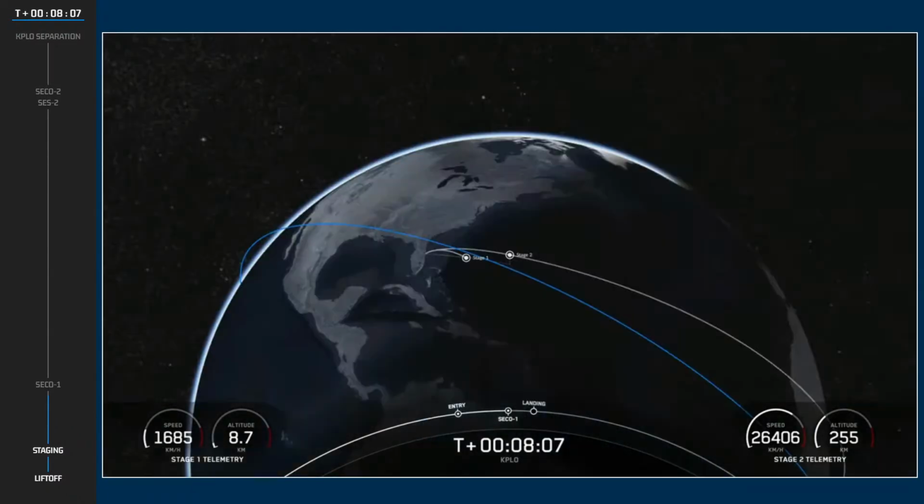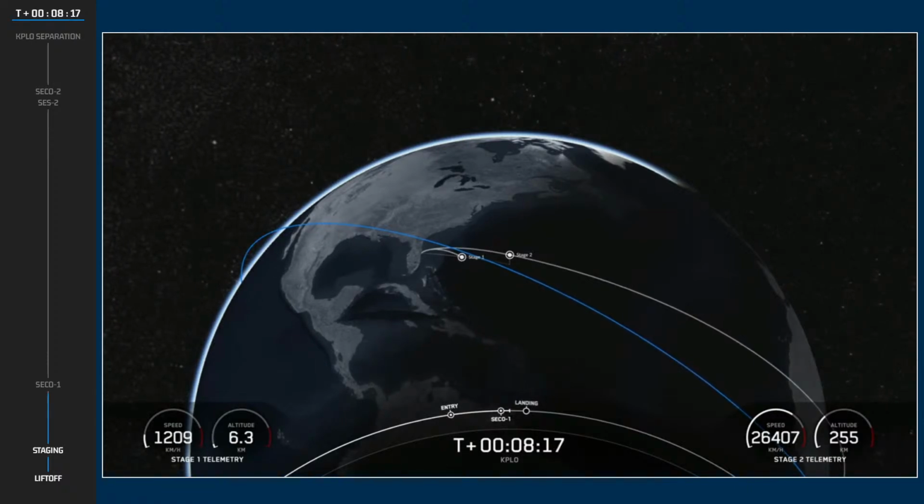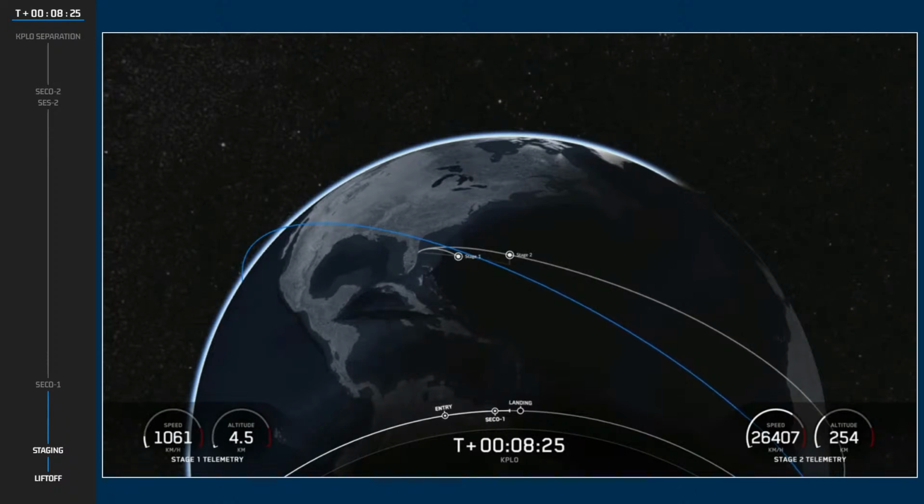MVAC shut down. So we did see that the MVAC Stage 1 transonic shut down. Nominal orbit insertion. And there was the call out for nominal orbital insertion.